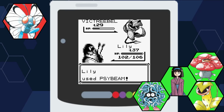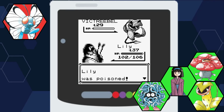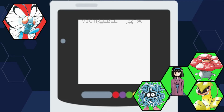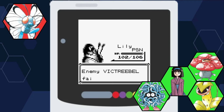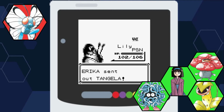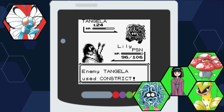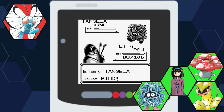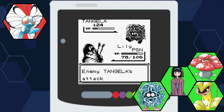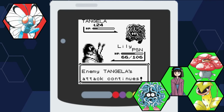This suits us fine, so we can actually not be Stun Spored and hacked to death with paralysis and Bind from the Tangela. I know I did say Tangela isn't really a big threat, but if you're paralyzed going into that fight, Bind is just excruciating to sit through. Tangela can't really touch us as much, and we make quick work of it with Psybeam. Admittedly, I thought I'd already taught Psychic at this stage, but clearly looking back at the footage I didn't. Its Bind attacks were definitely annoying to deal with, but nothing Butterfree couldn't handle at this stage.